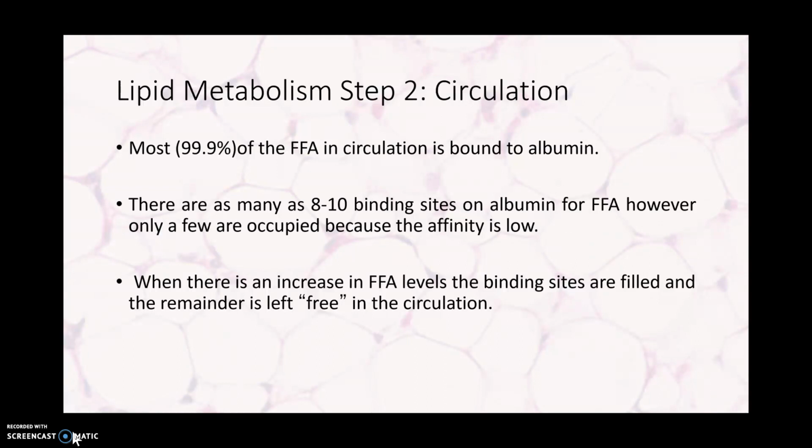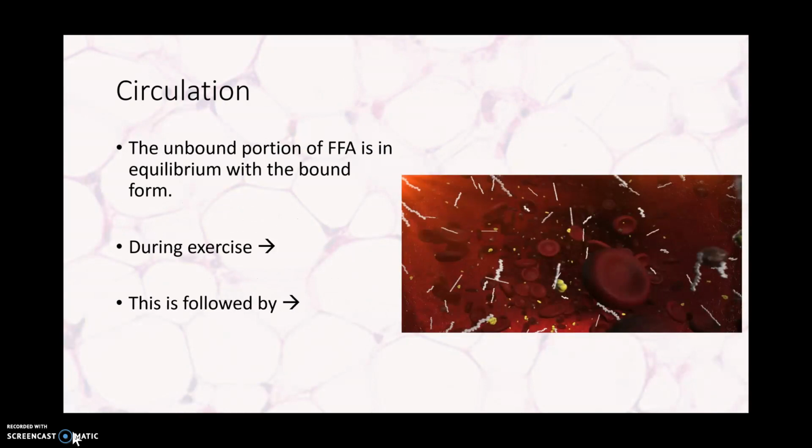When there's an increase in free fatty acid levels, the binding sites are usually filled and the remainder is left as free in the circulation for the most part. The unbound portion of free fatty acids is in equilibrium with the bound form, ultimately. So what cannot be bound to albumin floating around the bloodstream is usually in equilibrium with the amount that is bound. So we do have some free floating in the bloodstream as well.